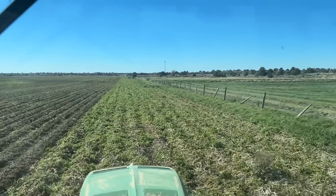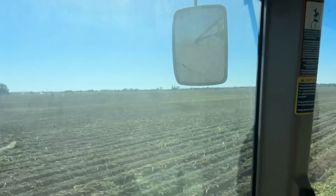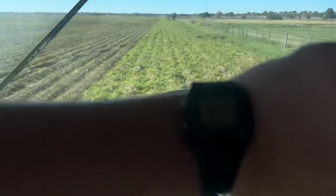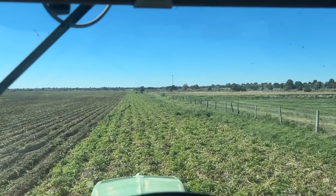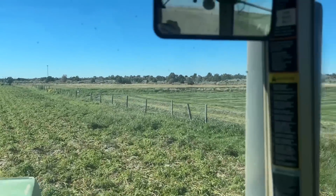I just have this pass, and then I have to go right where the pivot's sitting, and then I'll be done. Surprisingly, they have not got out here yet. I thought for sure they would have been out here by now because it's 3 o'clock, and they only had about 20 acres. Granted, they did have to move cellars at some point, so I imagine they're doing that.